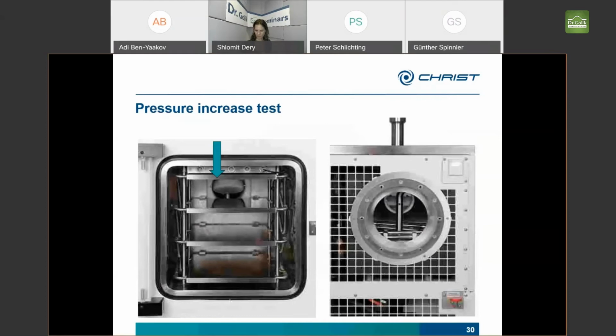This switch over goes automatically. So you have programmed this pressure increase test in your freeze drying program. And was the pressure increase test successful? That means no measurement of vapor, no measurement of pressure increase. Then the program automatically switches from the main drying phase to the secondary drying phase.